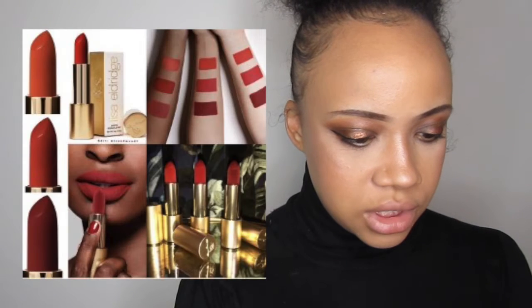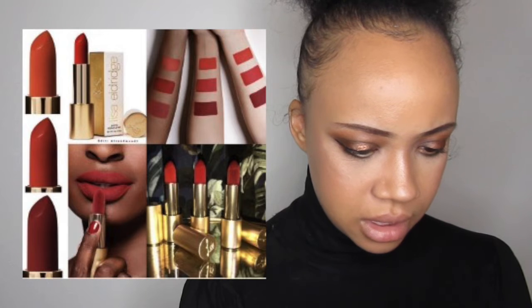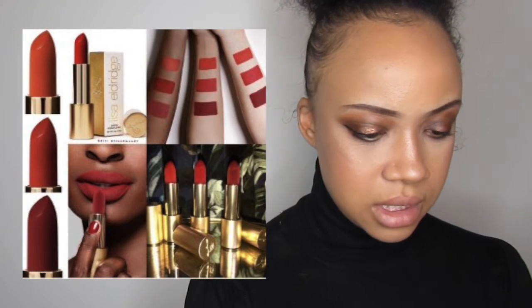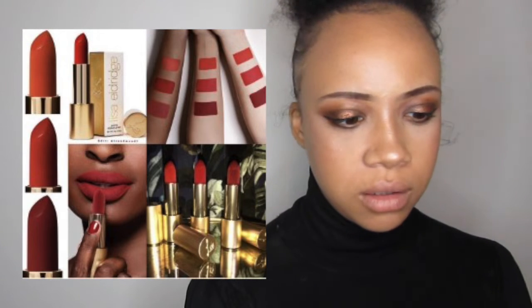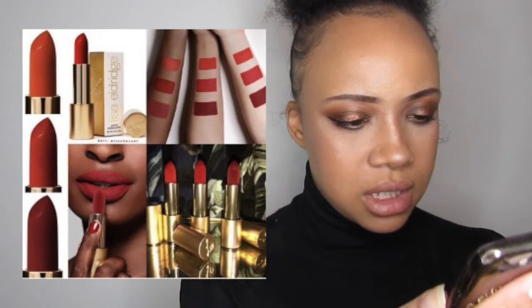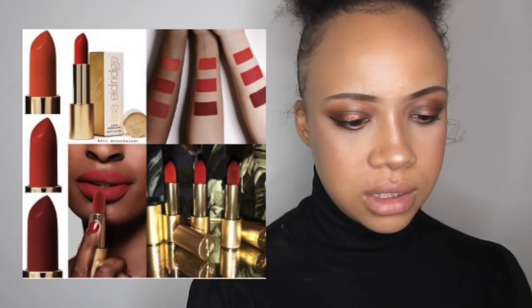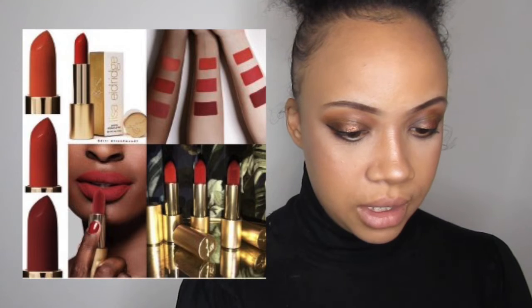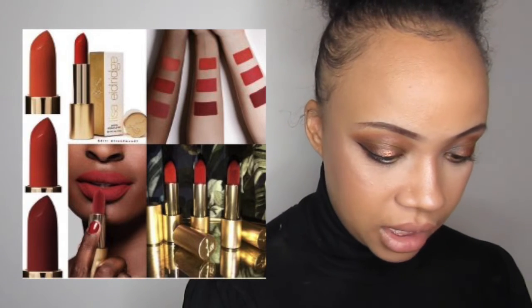Lisa Eldridge is coming out with some bullet lipsticks. And these are like velvet lipsticks. The girl who's holding the lipsticks, in that close up picture, it looks like it's that rose petal feel. But the actual pictures, the three along the side, they just look like regular lipsticks. So I don't know if they altered that picture with the model holding it. Either way, these look really nice, but red isn't really my kind of color. That's not my go-to color anyway.